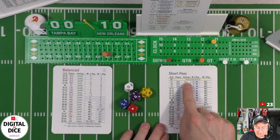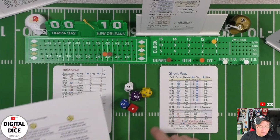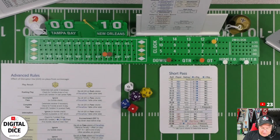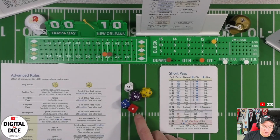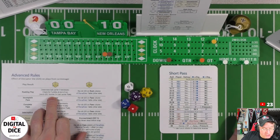And a 10. And we get a false start. Oh, but there's a possible fumble too. So here's what we do here. This is interesting. On a 1, on a false start, and I've gotten this before, it's amazing how many times I've gotten the 1-0-1. So it's a false start, but we check for fumble.